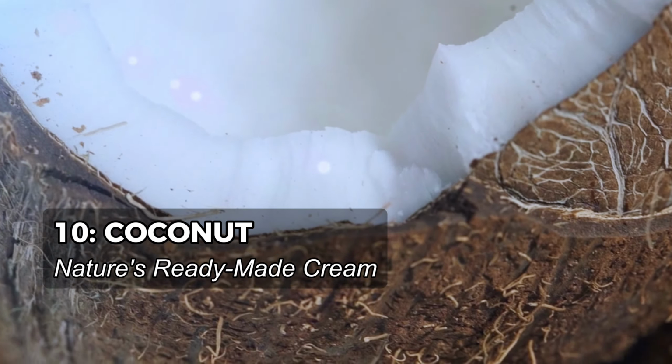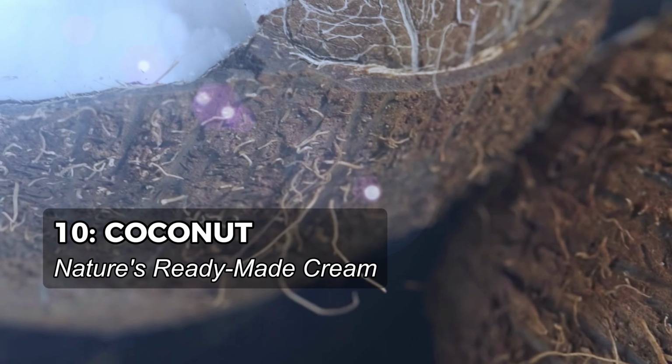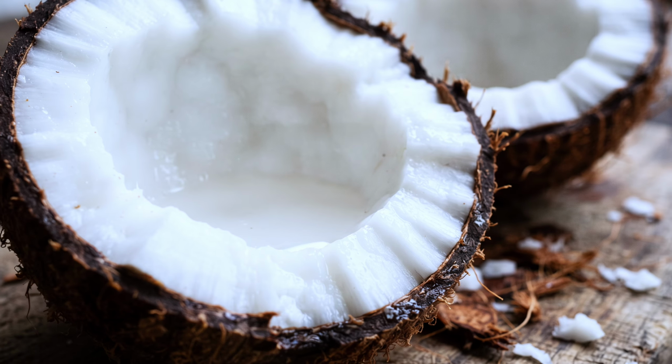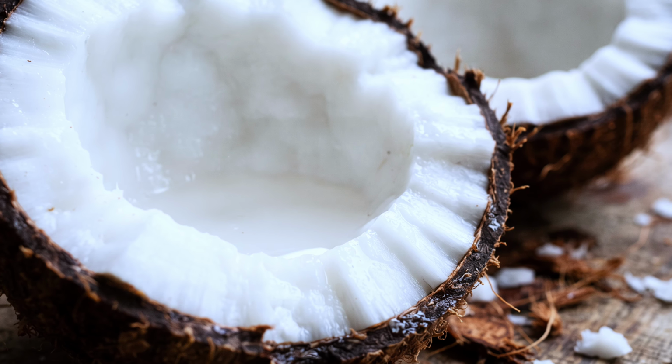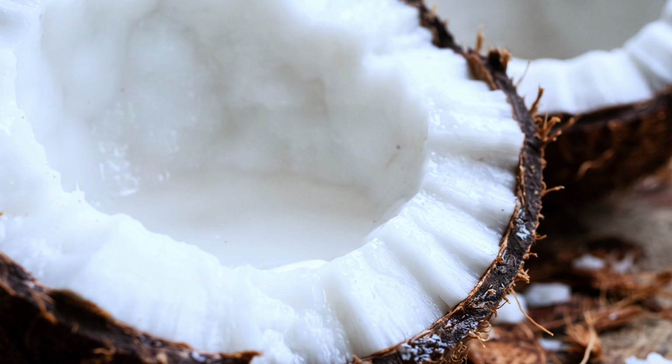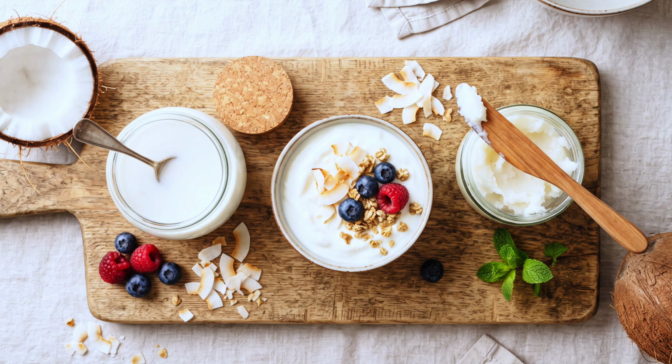Number 10. Coconut, nature's ready-made cream. The coconut palm has been central to life across the tropics for thousands of years, used for food, fiber, building material, and drink, earning it the nickname Tree of Life in several cultures.